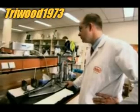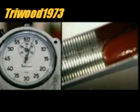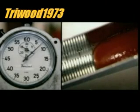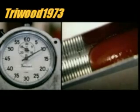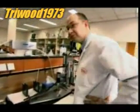Okay, here we go. The arm is set at an angle to mimic the action of ketchup being poured from a bottle. And the Heinz scientists time the distance it takes to travel. And it's perfect. But what about the contents of those mysterious blue bags?